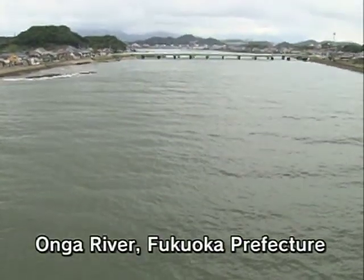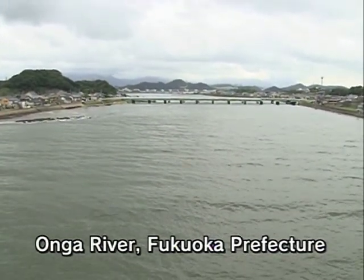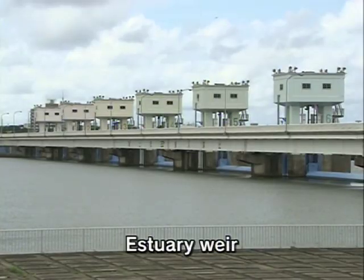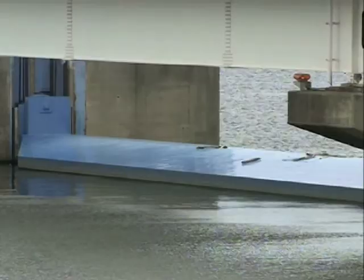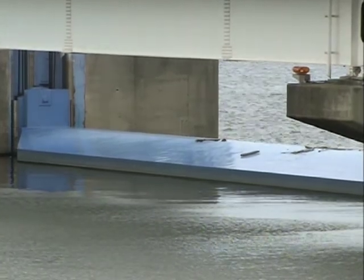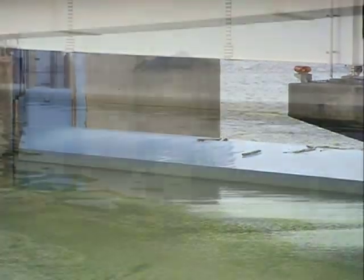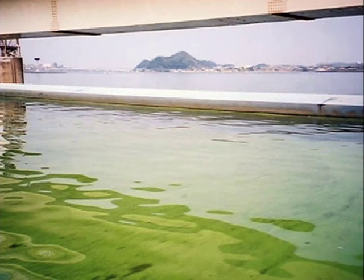Microbubbles are also being used in the Onga River in northern Kyushu. This water is the source of the municipal water supply. The mouth of the river has a 400-meter wide, 4-meter deep estuary weir across it. Blue-green algae used to grow here, and local residents complained that their tap water smelled moldy.